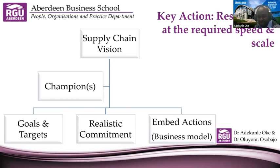Why is the champion important? Our research has shown that organizations that have champions, especially green champions, perform effectively in their sustainability initiatives. Also, you need to set goals and targets, and your goals and targets must be based on SBTI, that is Science-Based Target Initiative's recommendation. Along with your goals and targets, you need realistic commitment. Without commitment, it will be very difficult to embed actions. And for you to embed actions, you need an effective business model. We will talk about the business model that we propose later in this presentation.